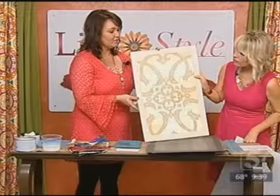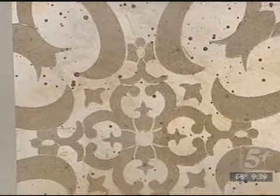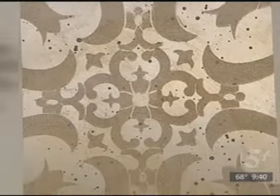Tell me about that. It's soft, but it still has a lot of... So this has a very soft background, and then the stencil itself being a larger diagram, and then having the metallic over the top of it. I like the splatter that you did there.